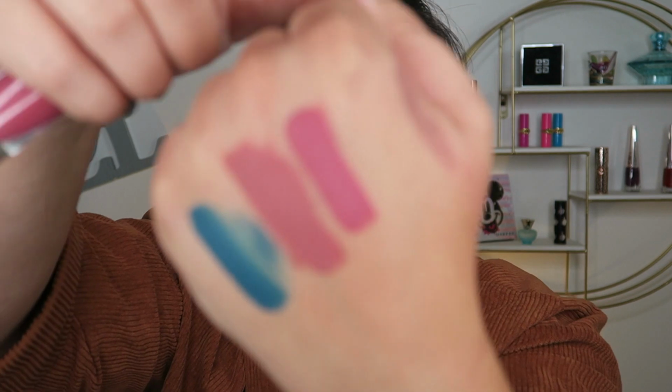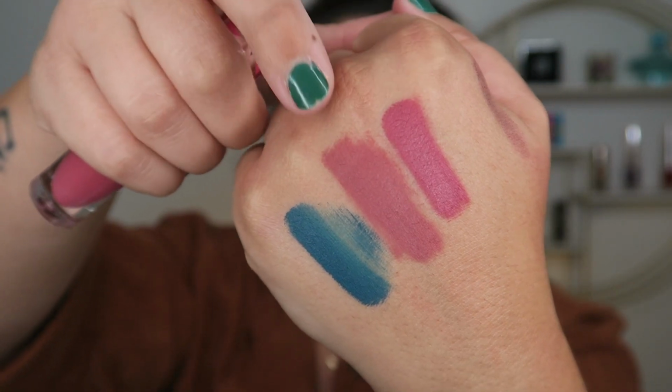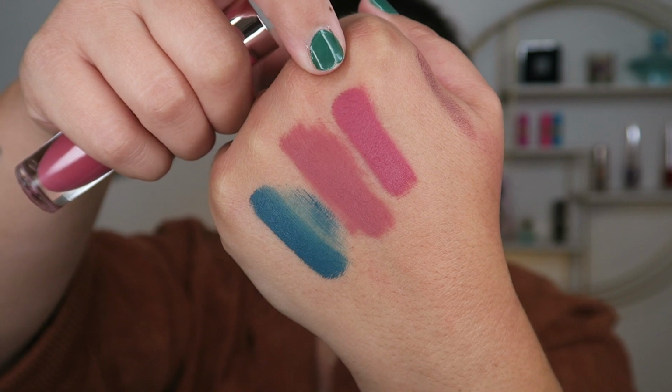Similar to the one that I just showed you, Calabasas is one that I wore over and over and over again. I'm obsessed with it. This is it right here. Again, a little bit more pink than this one, where this one is pulling more neutral, but I love this shade on my skin tone. Will absolutely get again.